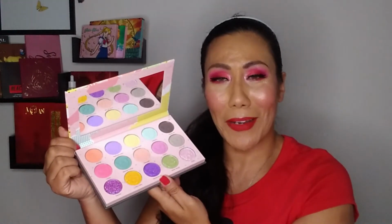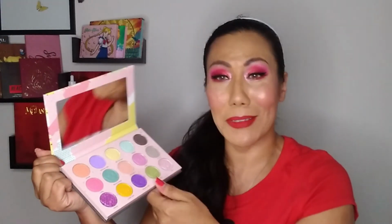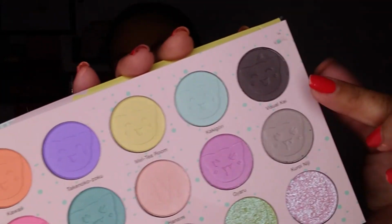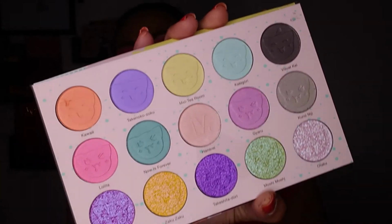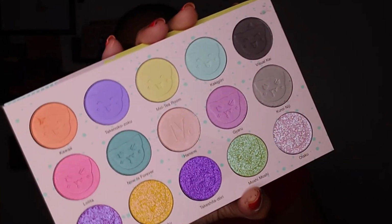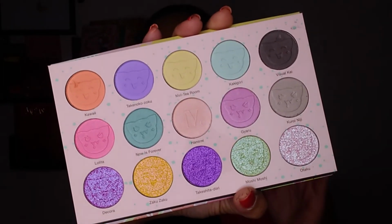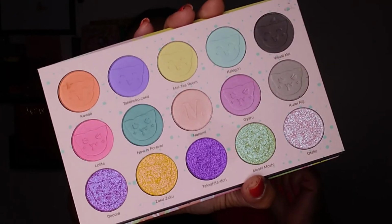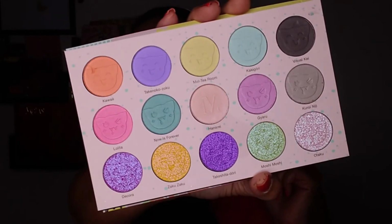So this is what the inside of the palette looks like. It has a pretty good, decent sized mirror in here that I absolutely love. And this is what the shades look like. As you can see, there are little cats drawn in here. This is just an absolutely beautiful color story. Like I said, when I saw this on NOMAD, I wanted this palette so bad. And I was so happy when I finally saw that they were having it on pre-sale. And yes, I will be doing a video with this palette sometime in the future.